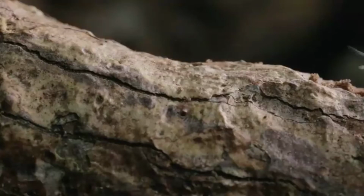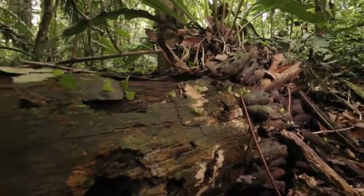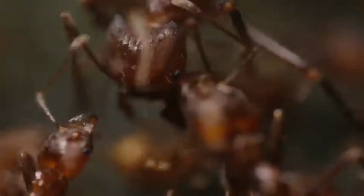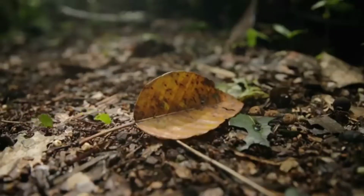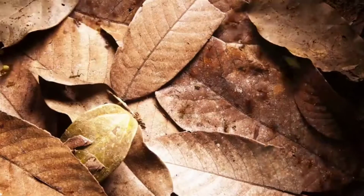Each day, billions of these tiny leafcutter ants embark on a journey, migrating through the forest along miniature highways. The daily commute is coordinated through a powerful yet invisible chemical messaging system. However, the journey to work can be a hazardous one, and falling leaves often create traffic problems. But these ants are prepared for almost anything.